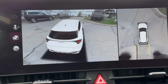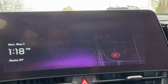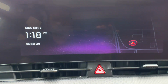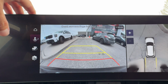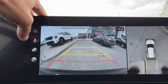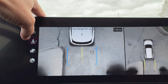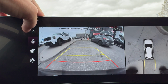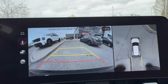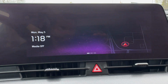Really neat, right? When we put it into park, what we can do is hit the camera button, which is located right here. And now you can get a front camera view. How did we do that? I thought you could get a front camera view. Maybe I lied. There's the side view. Oh, top-down view. Where's our front camera view? Anyway, lots of different camera options, just not the front one, or maybe I'm not doing it right.